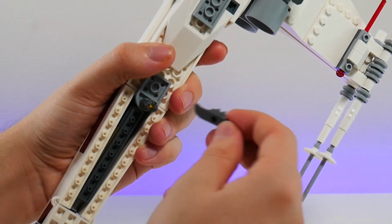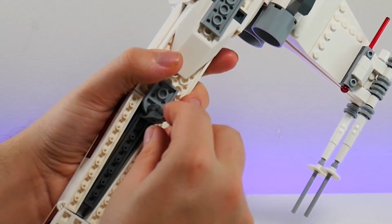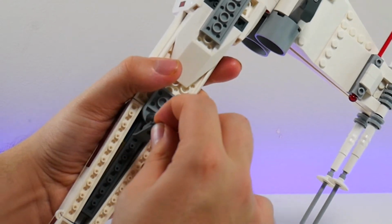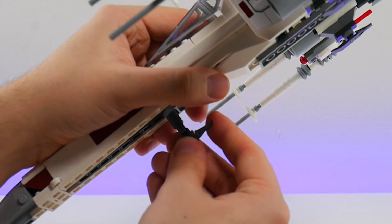It comes out super easily, but the part it's attached to doesn't seem right for it. I've never known to put a clip like this into one of these. And it just falls out really easily. Which, it's not a big deal.